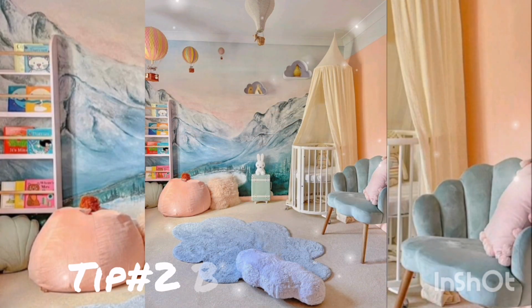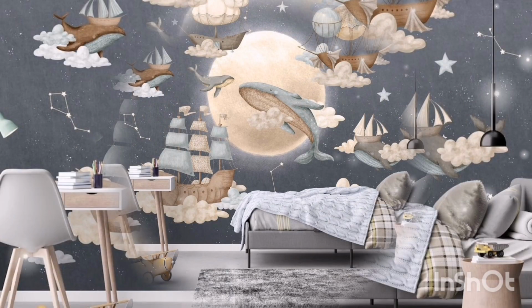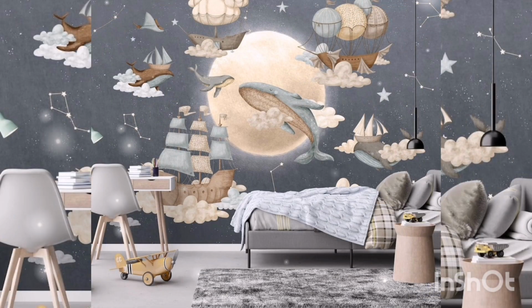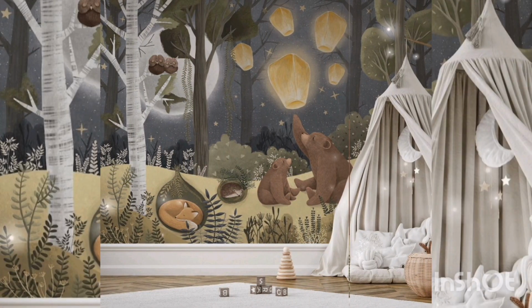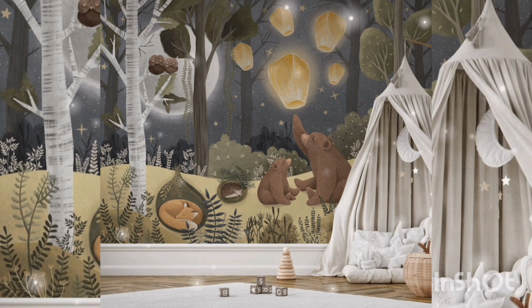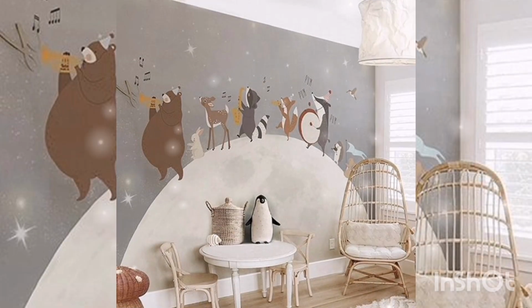Opt for bright colors. Kids are drawn to vibrant and playful colors. Use a mix of bright hues to create an energetic and cheerful atmosphere. Consider using colorful bedding, curtains, rugs, and wall art to add pops of color throughout the room.